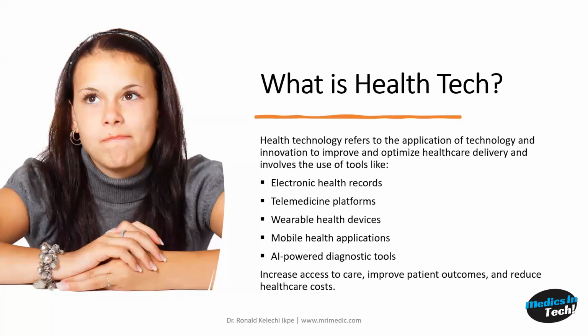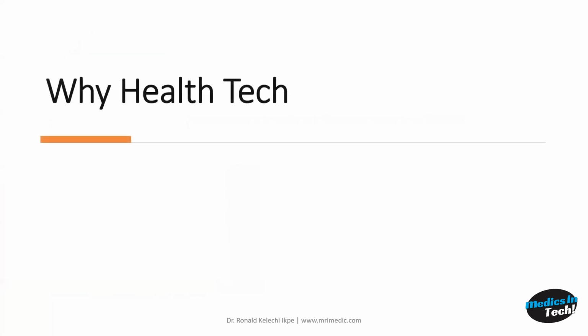And ultimately, the aim is just to increase access to care for people, improve patient outcomes generally, and ultimately reduce healthcare costs for people who are trying to get healthcare services. So this is one of the questions I get all the time. So why health tech? Well, health tech is not for everybody, or it might not be for everybody. So again, it depends on your interest. It depends on what you're looking for, really.